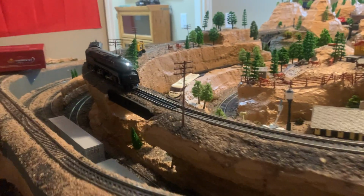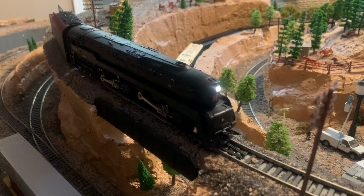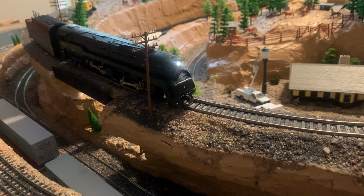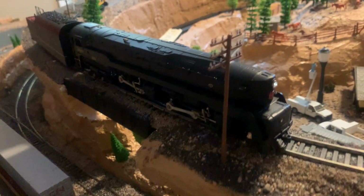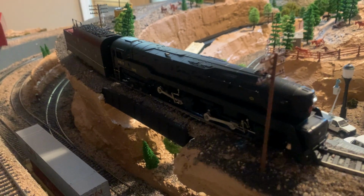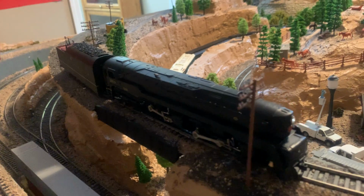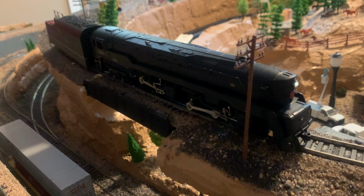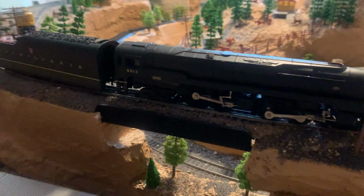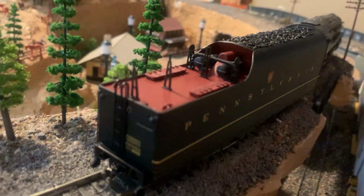Here's the bell. Wow. There's some other functions that you could read the owner's manual, it'll tell you, such as steam. Probably some brake squealing, some couplers, coupling and uncoupling.